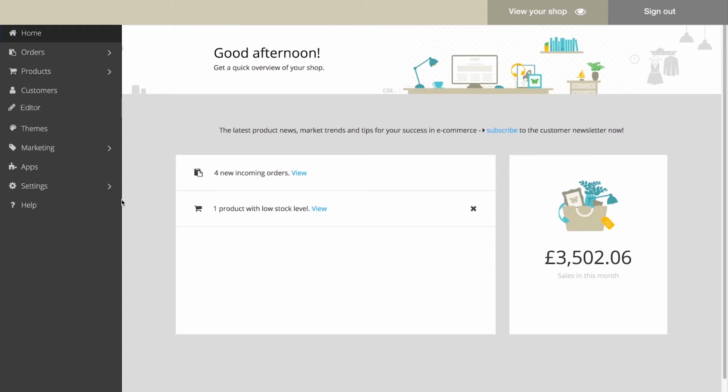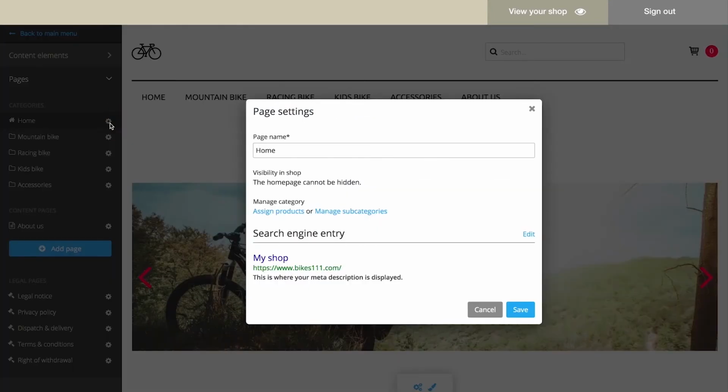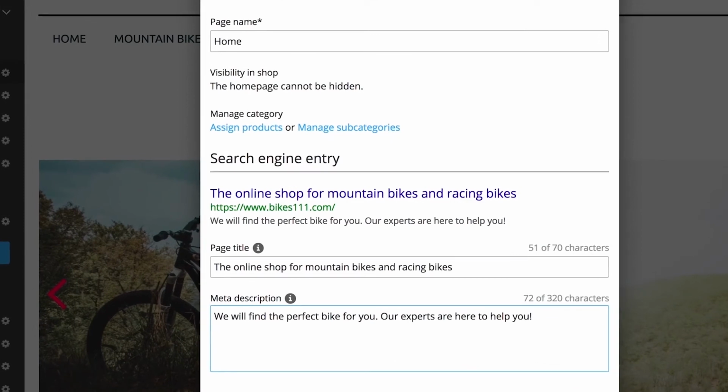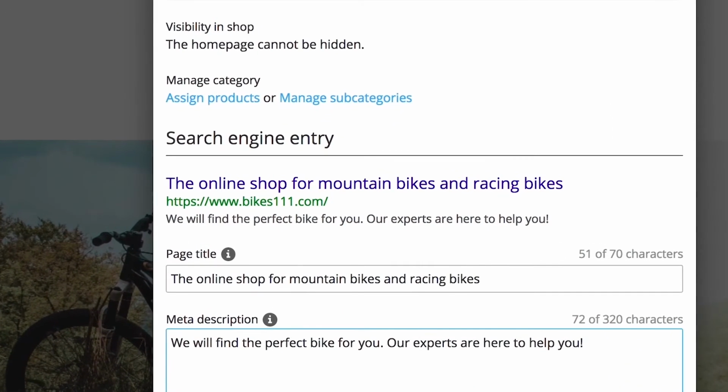For your home page, categories, or content pages, you can edit the titles and meta descriptions as well. In the main menu, select Editor, and then under Pages, the gear icon next to the name of a page. You can see a preview of what the page could look like in the search results of Google & Co. This way, you get a glimpse of what your customers will see and gain more control of that.